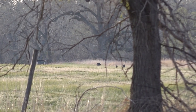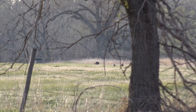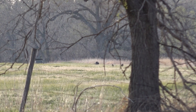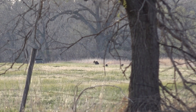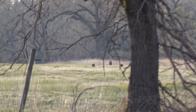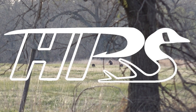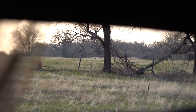Hens just showed up. Now there's a Dom. I don't know where he came from, but he's out there strutting a little bit. They're working this way slowly. We'll see what happens here. Looks like a nice bird, but he's still a ways away. Yeah, he's got a full fan. Come on, turkeys. Still have a ways to go, though.